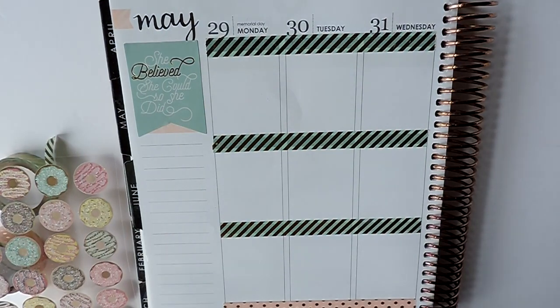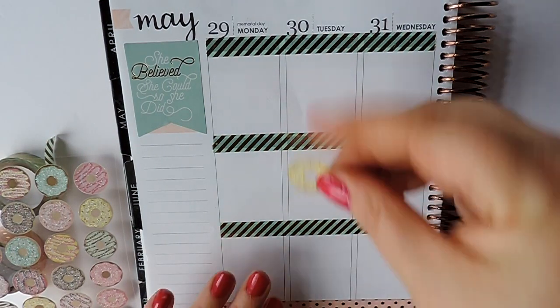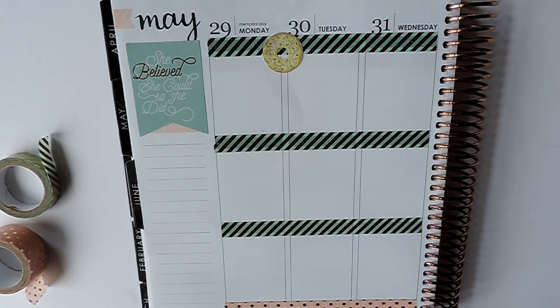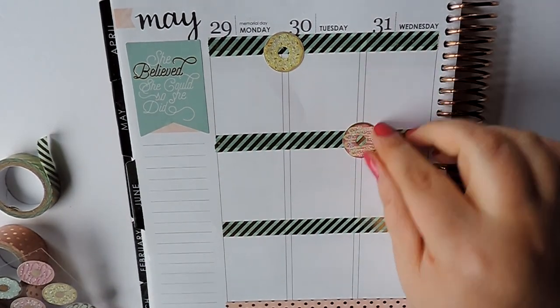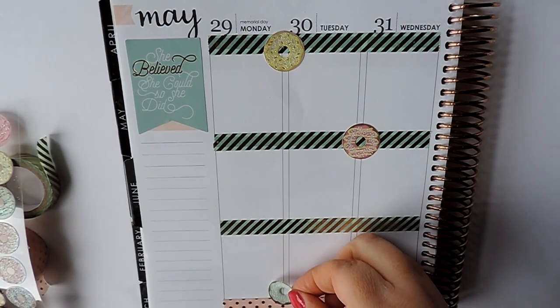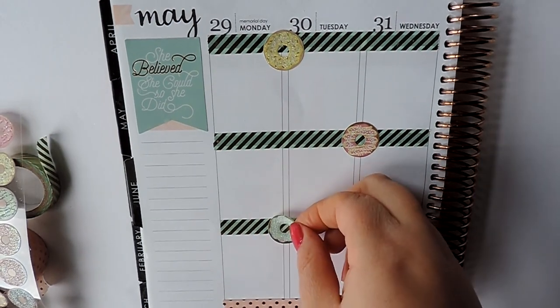So the thing about my planning is, I really like a functional planner. I love all the cute stickers and I love doing all that stuff, but I really like function. So I try to use all these cute embellishments, but still leave plenty of room to actually write in my planner and use my planner. So these stickers, like I said, came from Walmart. They were like 97 cents. It's National Donut Day on Friday this week, so I thought I'll do a donut layout.